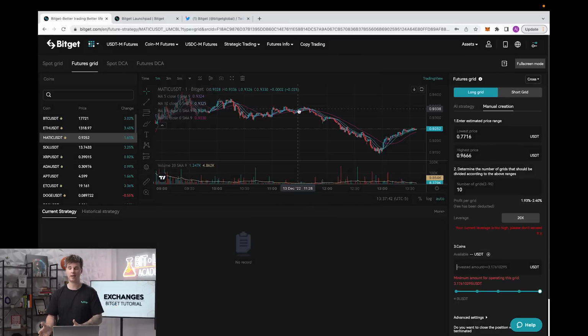If I wanted to copy that other person's trade and then go off the futures grid, I would just fill this out and click go. But I'm not really into trading bots, but if people like to use trading bots, they are very successful for some people, but definitely look into the ins and outs of whatever trading bot you want to get into.